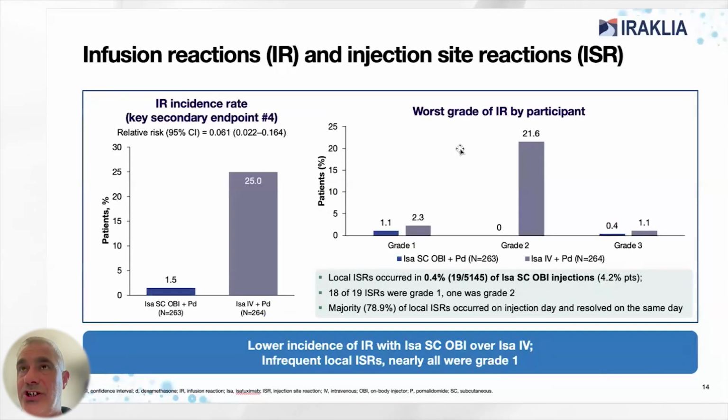Another very important issue in regards to subcutaneous flat dose is that the objective is for the treatment to be ambulatory, very easy, possibly at home in countries where it's allowed and available and possible to give at home. So you need the first injection infusion reaction to be very minimal. And here you can see it's 1.5% of the patients who had essentially grade 1. So it's very reassuring, because it means that you can give the sub-Q in an outpatient clinic or at home very safely and securely for the patients.